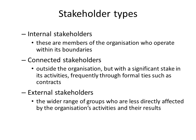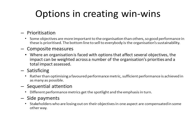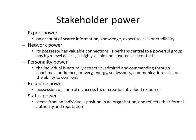So there are different types of stakeholders: internal, connected, external. How do we create win-wins? We need to create priorities, composite measures. We might need to satisfy. We might need to take sequential attention, and we might have to make side payments, so that some stakeholders get some compensation. Stakeholder power: expert, network, personality, resource, status. French and Raven, very similar to that.